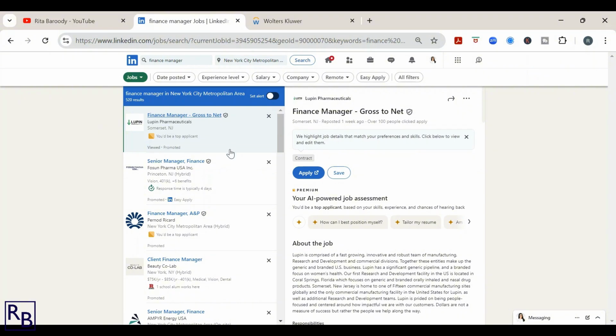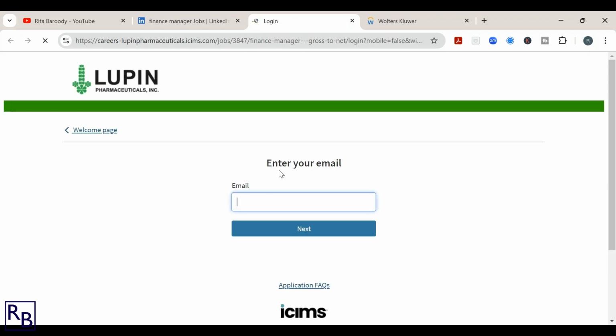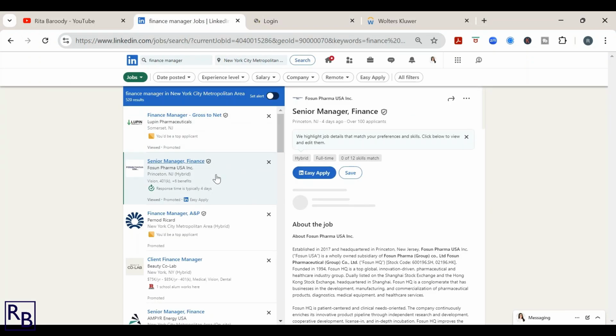And what I'm going to do now is identify the ones where I would be a great fit and apply. Now, some of them might have easy apply, some of them might have apply, where this is going to route you somewhere else. This is routing you directly to the company page where you see careers and the company. So it's telling you, hey, let's go through the process directly through us. Okay, great. Let's see if there's an easy apply.